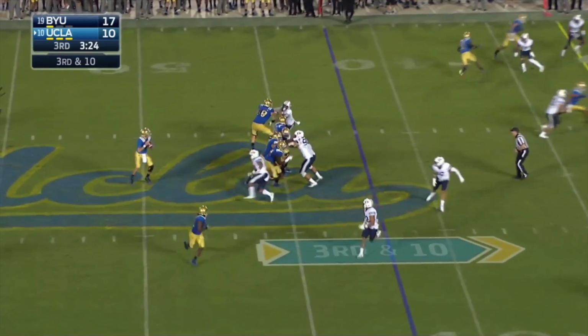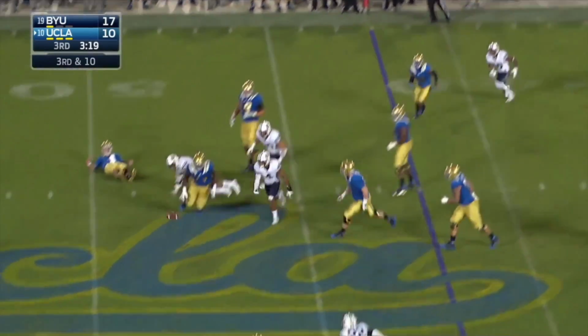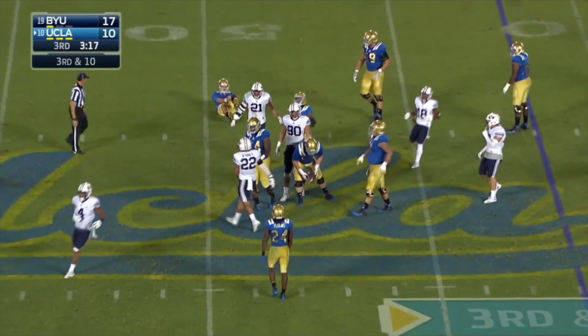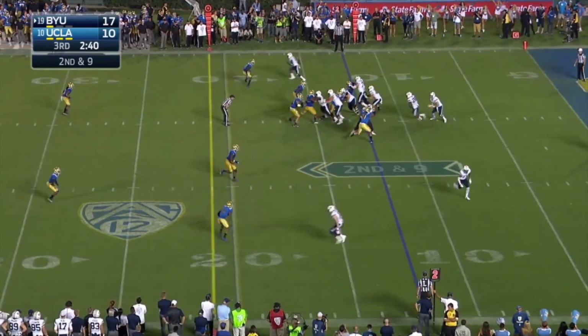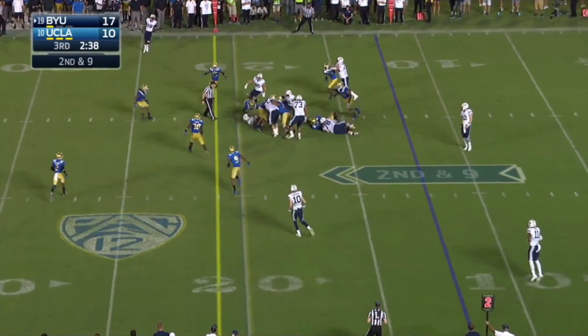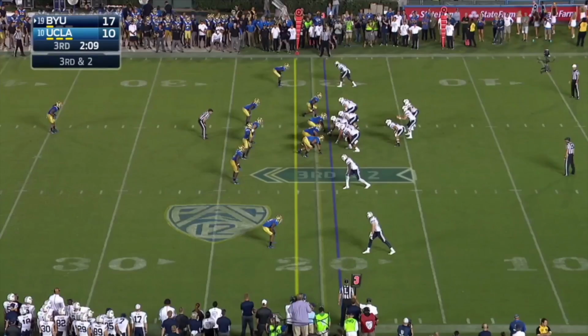They twist up front and get pressure. And they knock it down. Rosen tried to get rid of it and threw it off. On second down, Hine with a hole off the left side. Now tripped up by Kenny Clark.